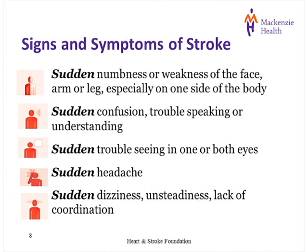And the last one is sudden dizziness or just being unsteady, not coordinated, maybe having trouble balancing. These normally are accompanied by one of the other four that we've already mentioned. By itself, dizziness can be a lot of things, and it's not necessarily a stroke. But if it's accompanied by one of the others, there's a good chance it could be.